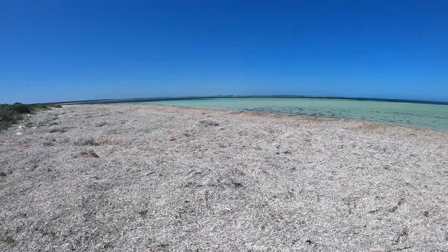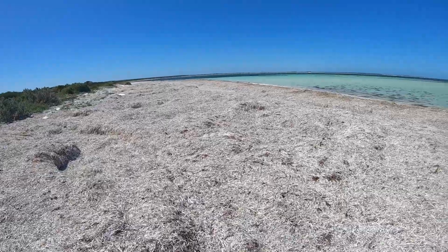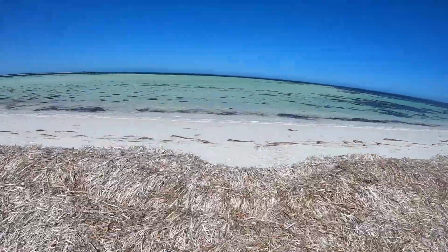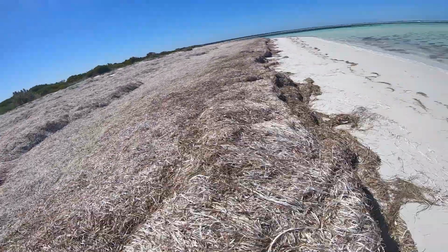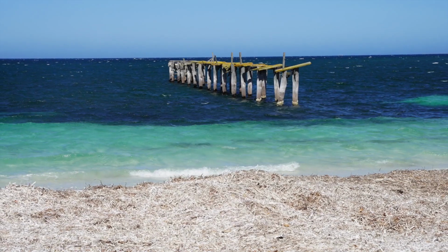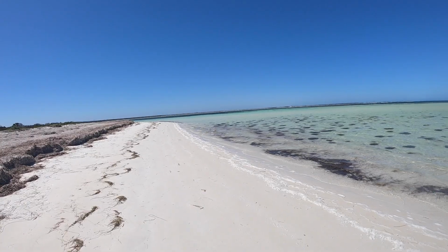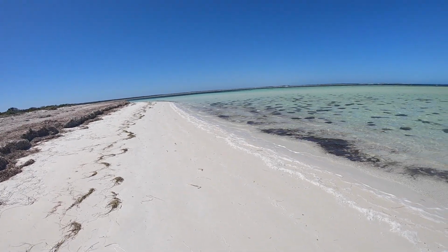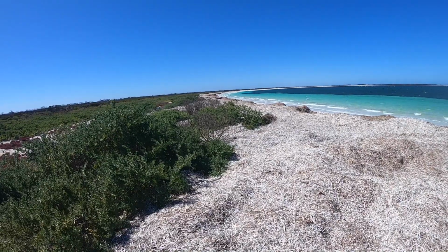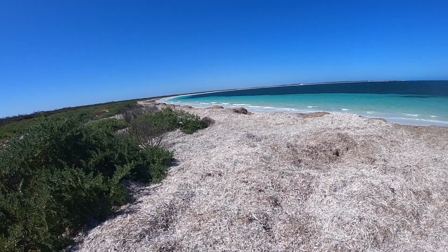I'd say this is Israelite Bay, but the campsite, as I mentioned, is further down to the left. This is pretty thick. Have a look. Way off over there in the distance on the other side, there's a car driving along the beach. Myself in the distance there, a car coming back this way, and a couple of people on the beach. Tide looks a little bit too high to be driving along the beach this end.